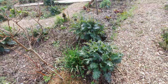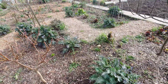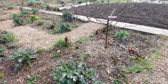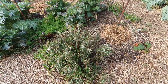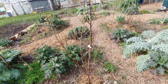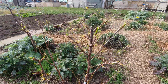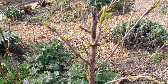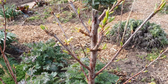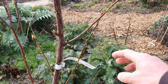Again, more bunching onions here. Another fig, although most of my figs are on the other plot. And we've got some hyssop here. Pluot's coming back to life. Now this year it's got some flower buds on. So I've never tried a pluot to eat. And this is the pink candy variety.